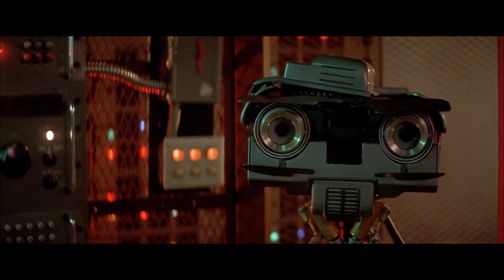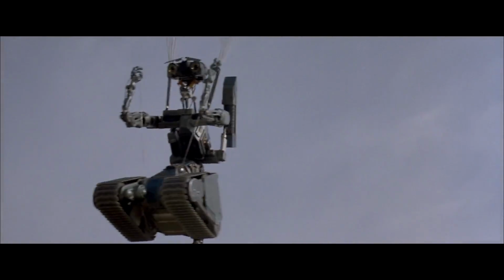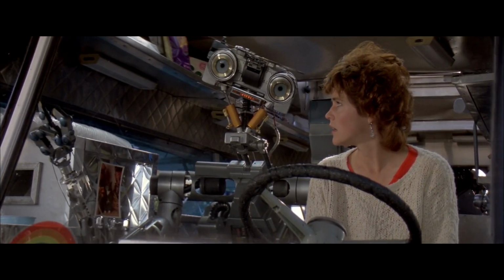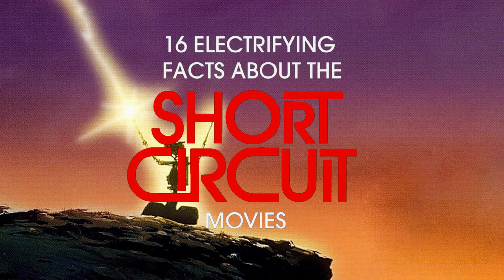Science fiction movies are full of cute robots, but one of the best is Johnny Five from Short Circuit 1 and 2. To fans of these movies, Johnny Five is still alive. But how much do you know about the making of the Short Circuit duology? Here are 16 electrifying facts about the Short Circuit movies.